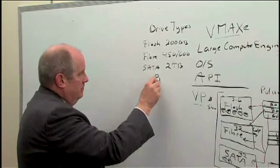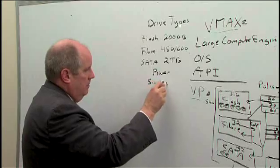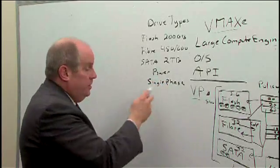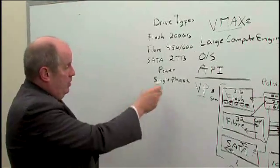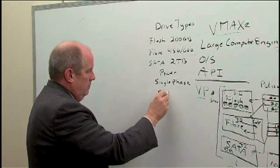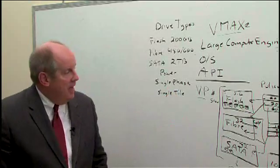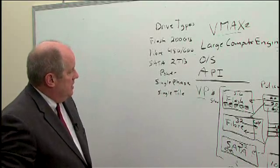Power, single phase. Because this may go into colos, and we're gonna make your power simpler and cheaper. It's also a single floor tile, so it's smaller. It doesn't scale out like the big VMAX does, where we can put 2,400 drives in it. Single phase power, single tile.